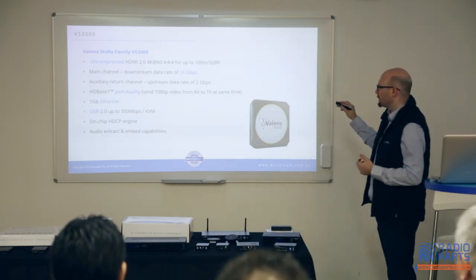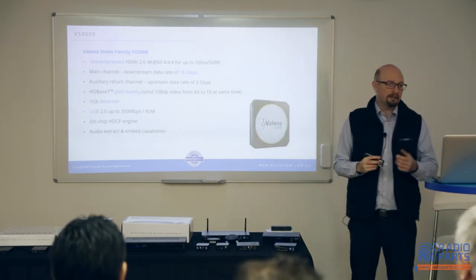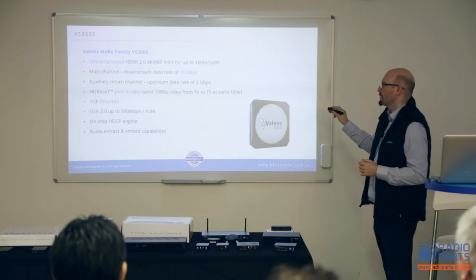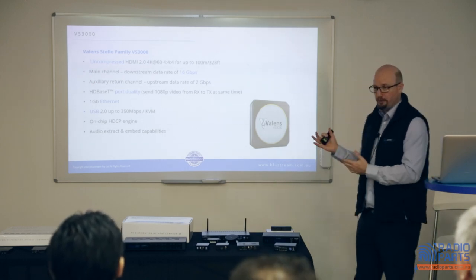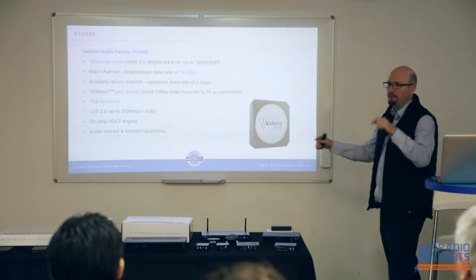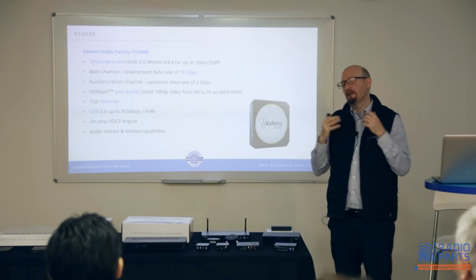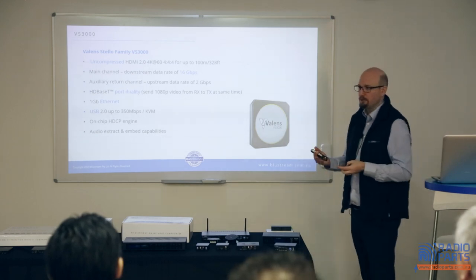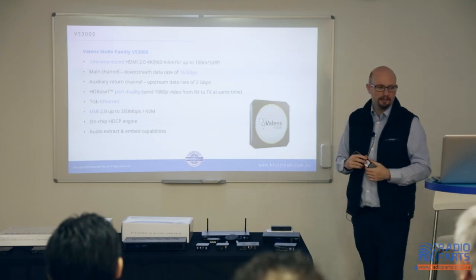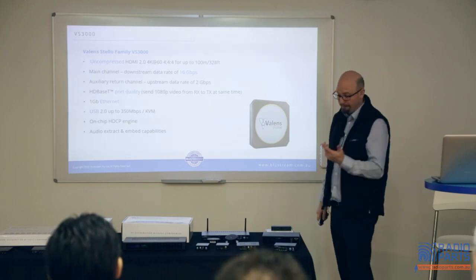It actually transmits up to 16 gig one way downstream, down a cat cable, and 2 gig via the auxiliary return channel to get data back. So this will support a full 18 gig 4K signal, and basically we remove the blanking in a HDMI frame. So bits of information that are off screen that don't affect viewing the actual content, we remove them to reduce bandwidth. That's how HDBT works, and that's why there's 16 gig of downstream bandwidth.